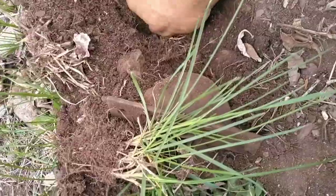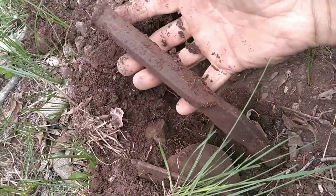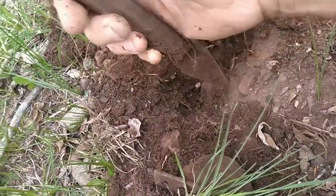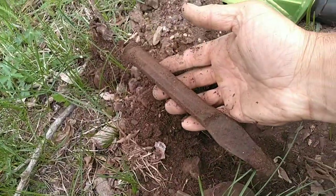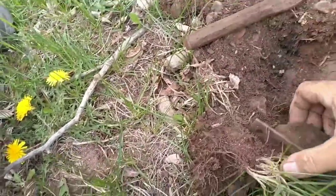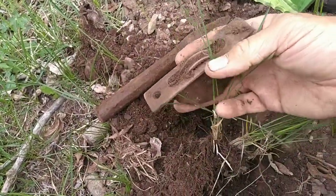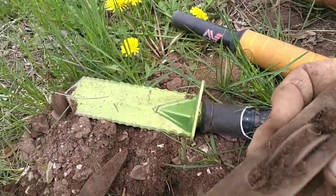Oh, wait, and, oh, dude, what is this? Oh, holy crap. Oh, wow, dude. That's a freaking chisel piece. Wow. Wow. All right. So I found a chisel piece and this pulley in this one hole, all using a pinpointer.